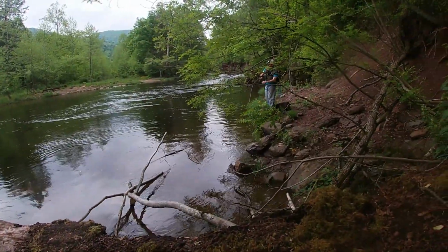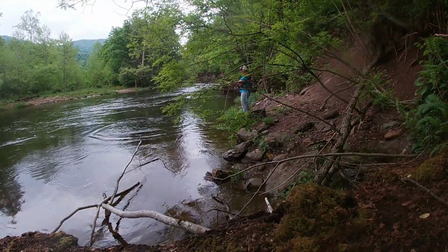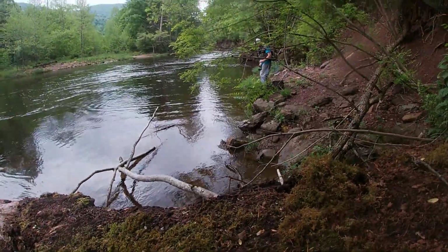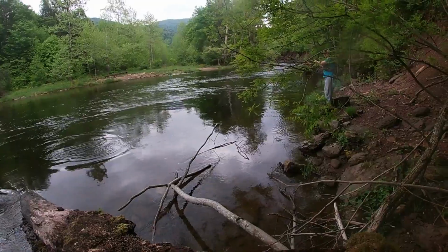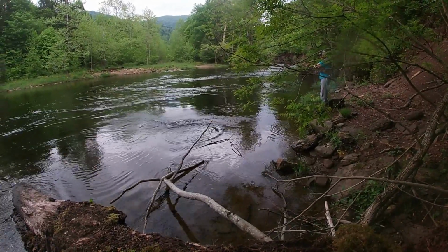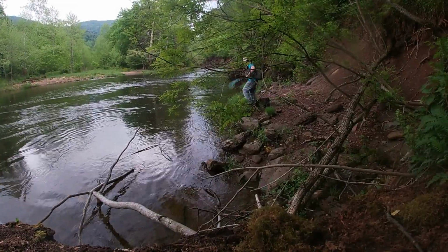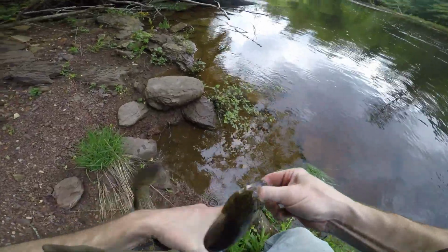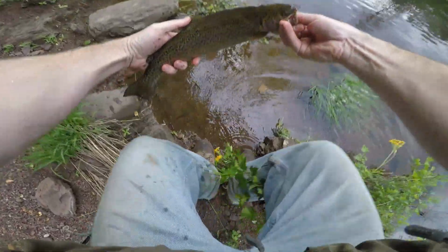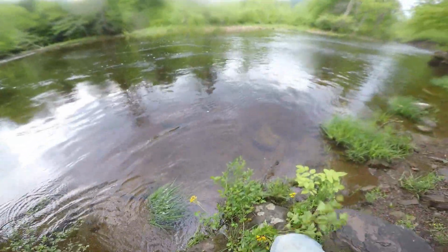All right, Dad's hooked up on a spinner. Got him a nice rainbow. Oh, that's two casts in a row that he's lost one like that. Oh, that's sickening. Dad's hooked up again, actually has one. Caught in the middle of the river. Oh, get it out of that tree. Yeah, baby. There you go. Dad got him one. Look at that, baby. It took me long enough to get that one.